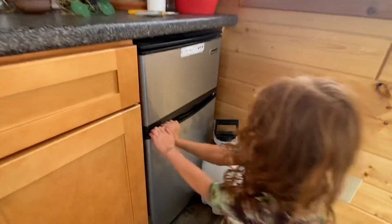Then we have some medicine and we have an apple.